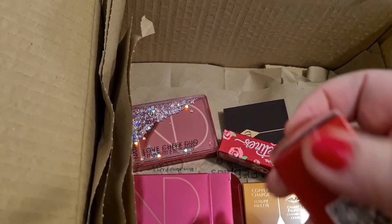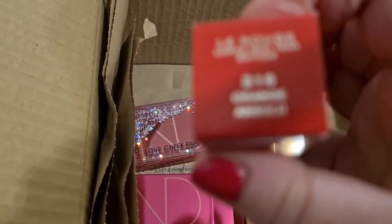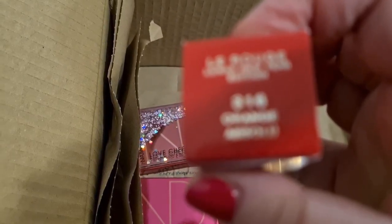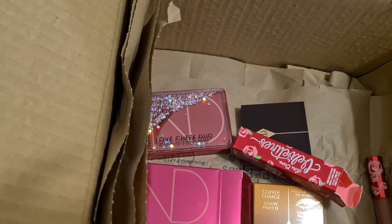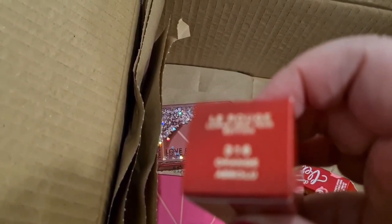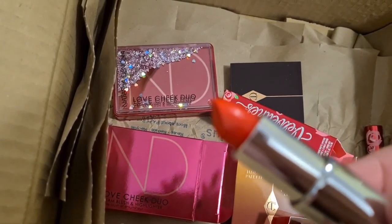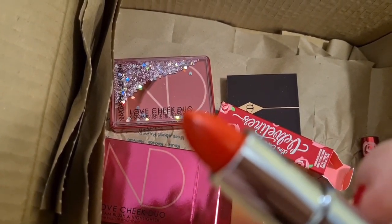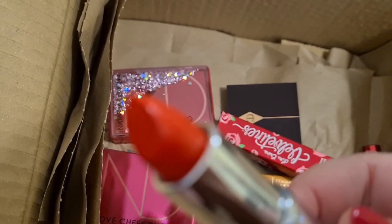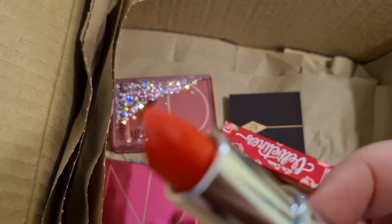And then, what else did I get? And everyone was buying Givenchy. And I've never tried Givenchy lipsticks. And as we've said, I do have a problem with lipsticks. And I don't need any more lipsticks. But I did buy another lipstick. This is, hang on, come on, focus camera, focus, it doesn't want to focus. Anyway, I'll open it and show you.